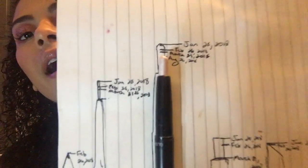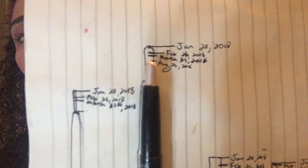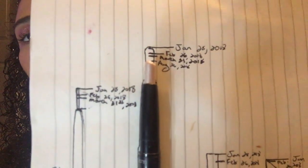Not much progress. So I do have a tiny bit of progress on my e.l.f. Shadow Liner Duo in the shade Pearl. I'll roll it up for you. This is what I have left. Here is where I started. I started way up there, and as of today, this is how much product I've used. So that is a decent amount of progress since the time that I've started this project, but it's not quite where I want it to be at this stage in the year.